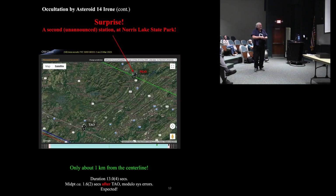There's one funny thing, the midpoint differed between our observations. His was 1.2 seconds after ours. But he's 23 kilometers down the path, and the path moves at about 10 kilometers per second. So you expect a 2-second difference. There's plus or minus an unknown systematic as well. I can't see anything inconsistent with his results, although his time slices were half a second. So it's a very coarse grid. But that difference in time was expected.